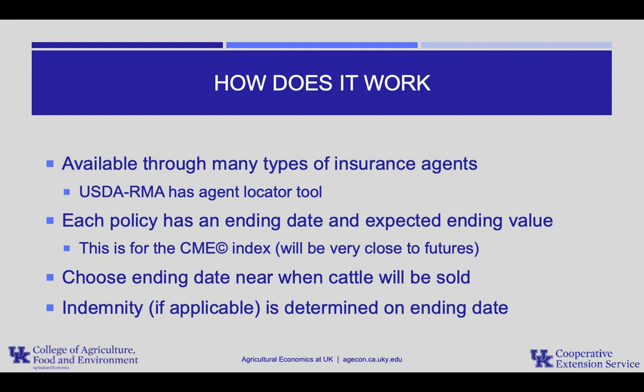So here's the nuts and bolts, here's how it works. You can buy LRP through a lot of different types of insurance agents, okay? USDA RMA has an agent locator. You can enter a city or a zip code and it'll give you a list of agents within a 30, 50, 100 mile radius so you can see who sells it. There were folks in the trade show set up today that want to move this product. So it's being pushed more by the industry than it has in the past for sure.